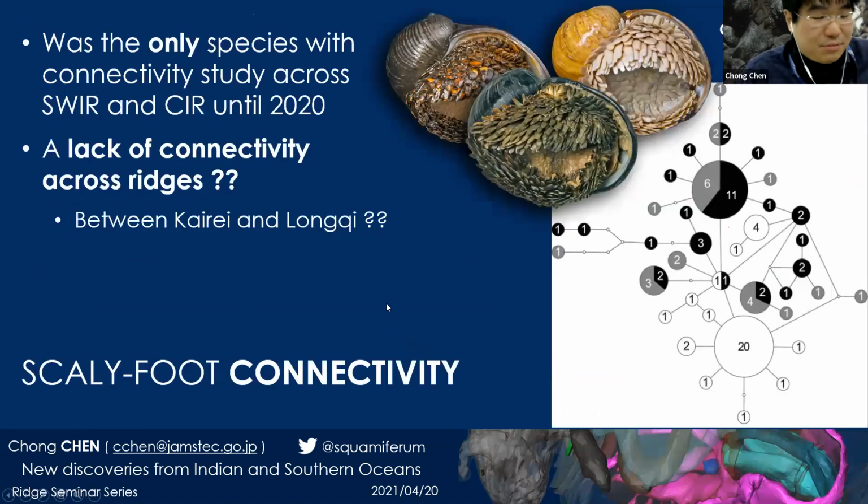But coming to looking at connectivity properly, we actually don't have much data. So the scalyfoot snail was the only species with a connectivity study across two ridges in the Indian Ocean, that is between Southwest Indian Ridge and Central Indian Ridge, until 2020. This was a paper published by myself in 2015, and it used one single gene, the CO1 gene, to look at the connectivity between sites in these two ridges. The black and the gray are sites in Central Indian Ridge, and the white is the single site, Longqi, in the Southwest Indian Ridge.